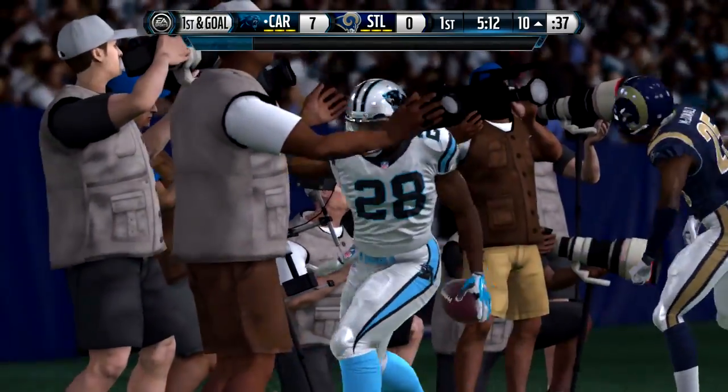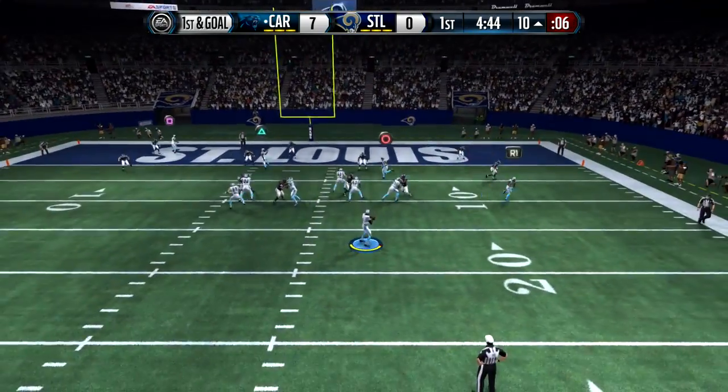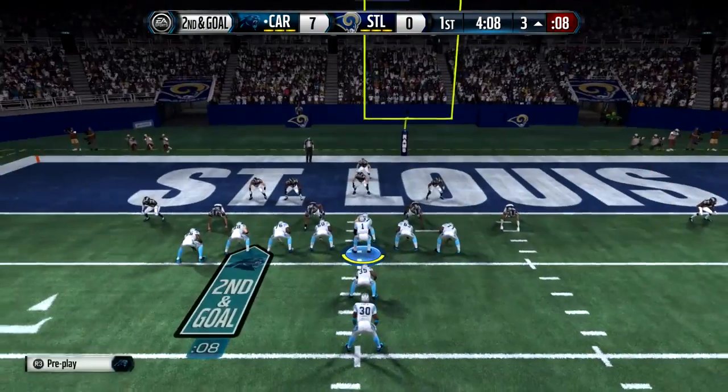47 yards already in the game. We've been waiting for this running game to wake up. Now off the fake on 1st and goal. Newton's throw is reeled in at around the 3 by Kelvin Benjamin, 2nd and goal.